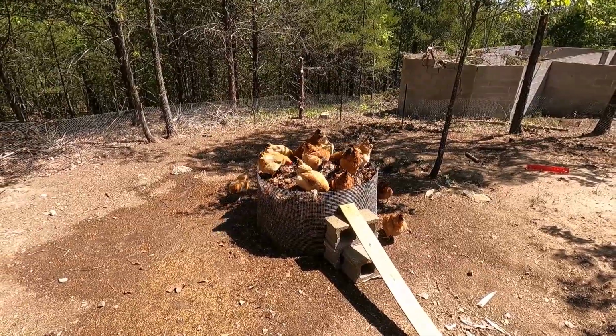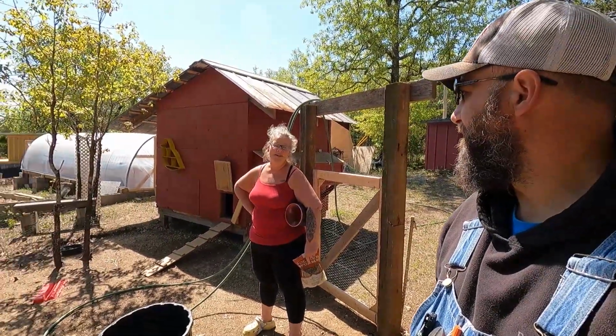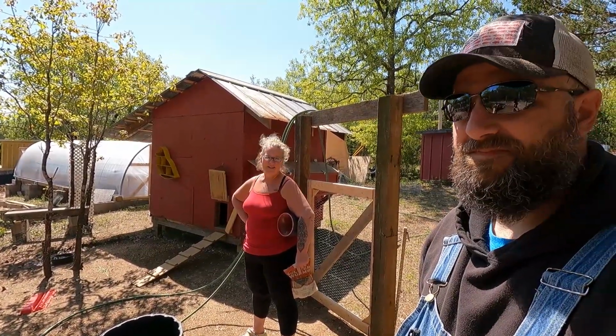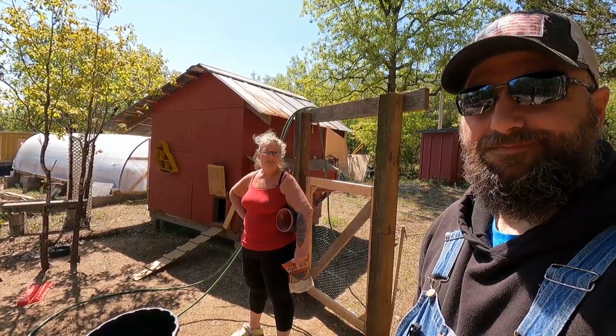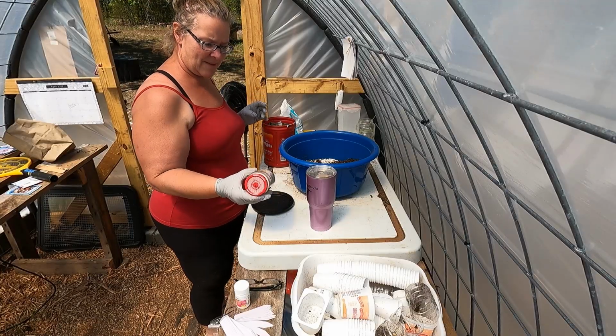All right. Well, that project's check off the list. So next we go into the greenhouse. Well, it's greenhouse day, plant day. So we'll work a little while till it gets too hot, and then we'll switch over and get the new door put in. Then I can get it painted, and we should be good to go. All right. Peace out.